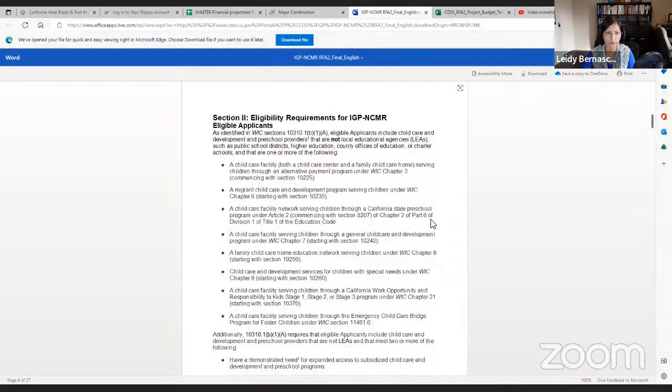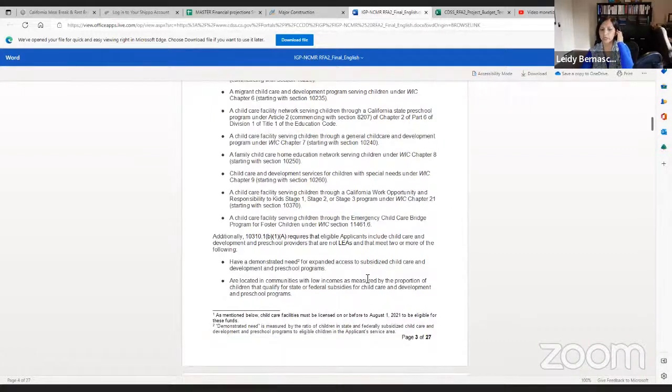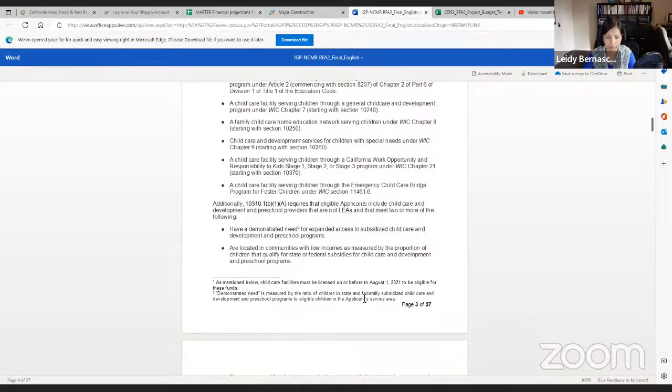Okay, so according to this, you're gonna be able to open a childcare facility serving through the alternative payment program and the WIC, chapter 3, an immigrant child care development program. If you are part of a network, same thing. Just a childcare, for example, serving the bridge program, stage 1 and stage 2. This is where I am, and these last two. But you also need to demonstrate the need for expanded access to subsidy families. So if you don't have subsidy families, I recommend you find one. Make it happen. Everything is possible. Find a neighbor. Help the neighbor to qualify.